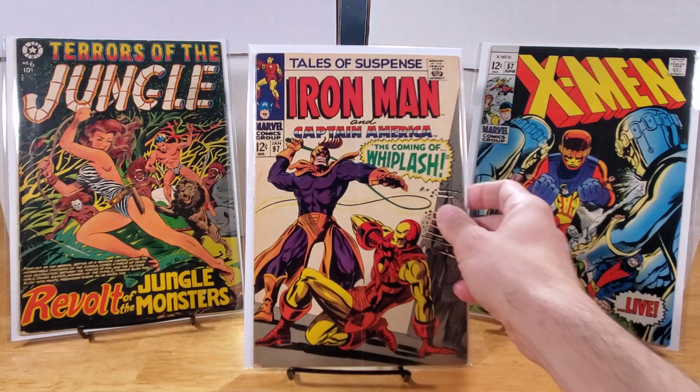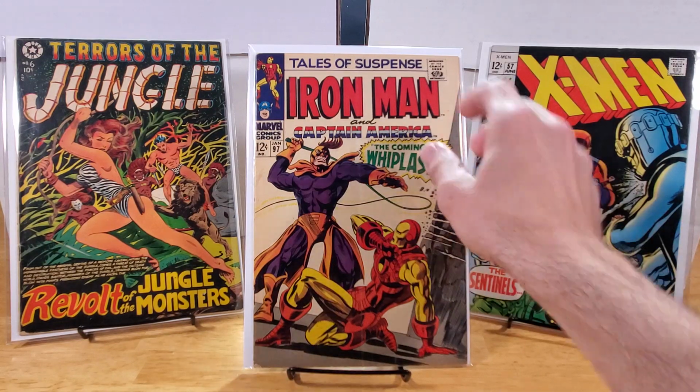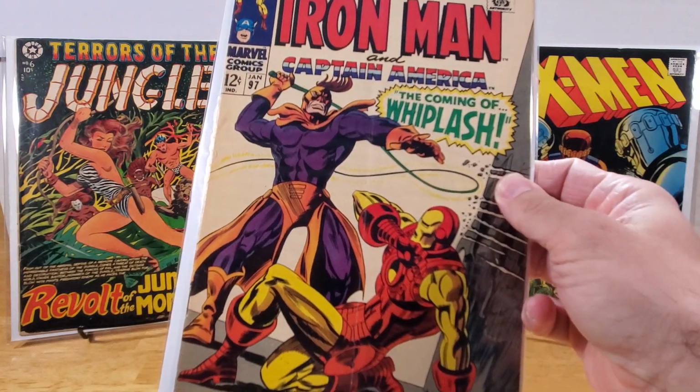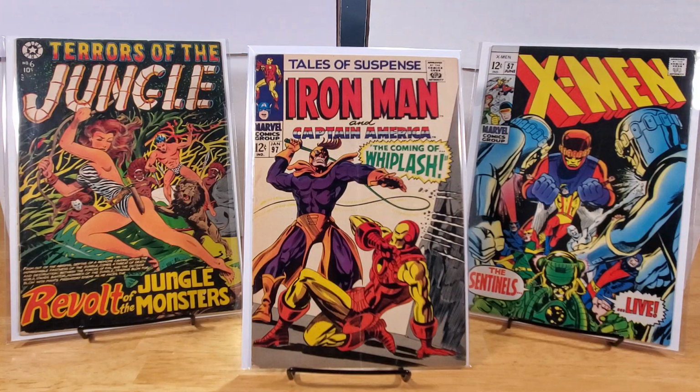We also got Tales of Suspense 97. Key book no one really seems to care about anymore. Again, VG fine range. It's tough to see, but it's got that telltale sub crease in there. So anyways, that one was about $20. Pretty decent price. Again, not a key that commands a ton, but 1968, first appearance of Whiplash.